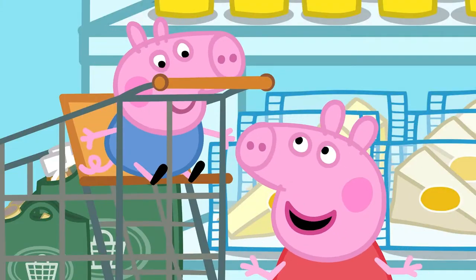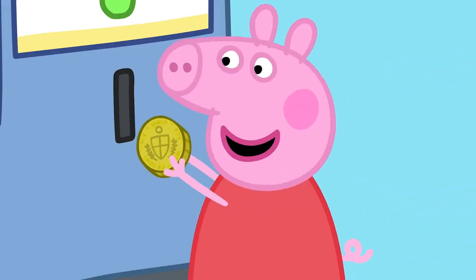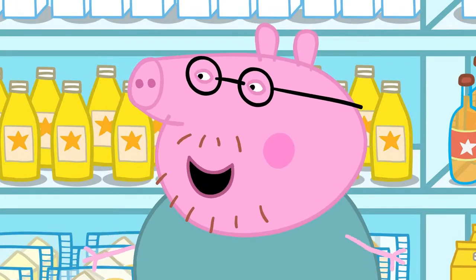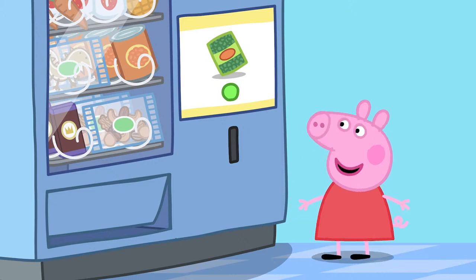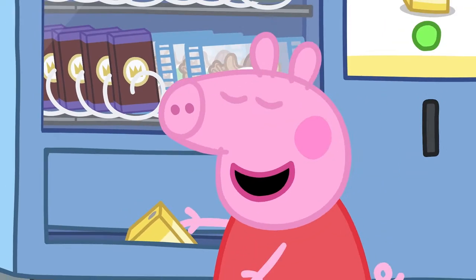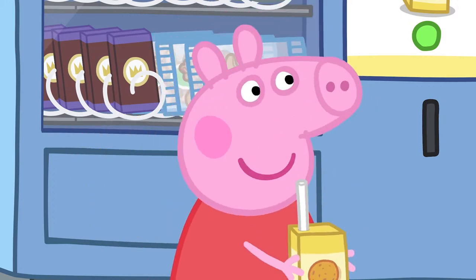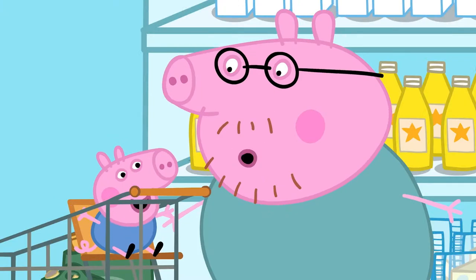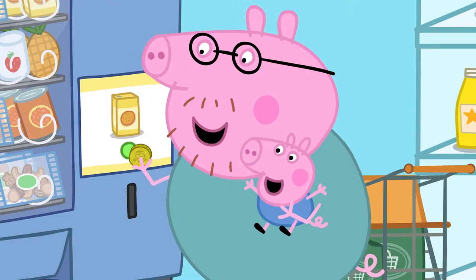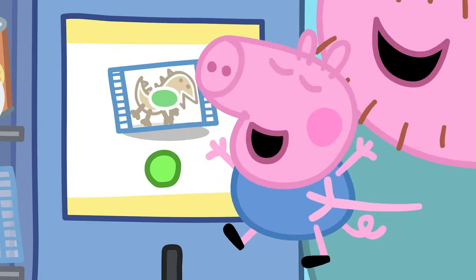Yay! Peppa is very excited to buy something from the robot vending machine. Here you go, Peppa. Goodbye, coin. Now, press the button that matches the thing you would like. I would like an orange juice. There it is! Hooray! Delicious! Dinosaur! George has found a biscuit shaped like a dinosaur. Here you go, George. Now, press the button with the dinosaur.